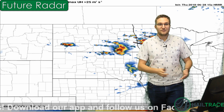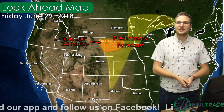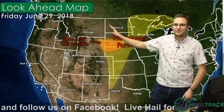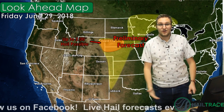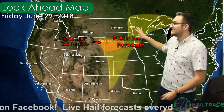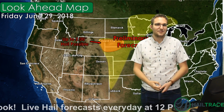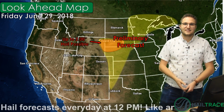Anyway, going into your forecast tomorrow, big wide area, but I think there isn't going to be a huge hail threat. It looks like what happens today will move into Minnesota in the overnight hours and into the morning tomorrow, and it might stabilize the atmosphere a little too much for Minnesota to see a whole lot of hail. But that's what we're looking at right now. Tomorrow morning, obviously, we'll be able to refine stuff a little bit better.